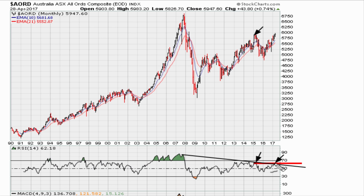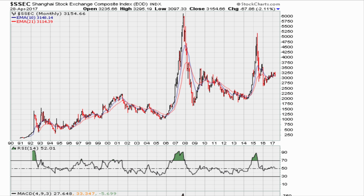Failure to move above those two lines, especially if we see resistance in the new month, would suggest that the next major trend is down as far as the Australian market is concerned. And this theme of markets showing potential monthly resistance is pretty much across the board on most markets.